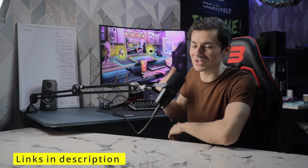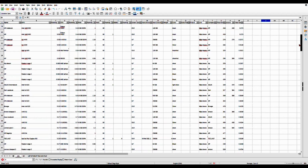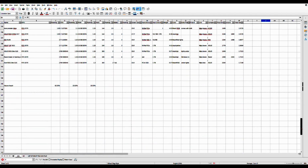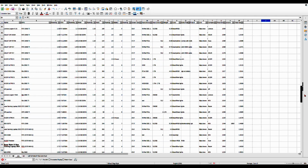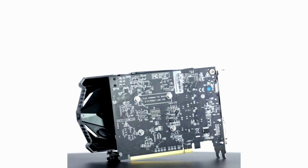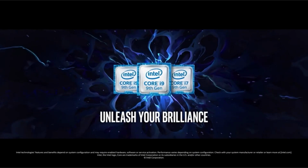So, here's the spreadsheet, and here are all of the laptops. I will quickly explain how I chose these laptops and show you what games you can expect to play on each. First of all, the main criteria in a gaming laptop is the GPU. Then comes the CPU and the RAM.